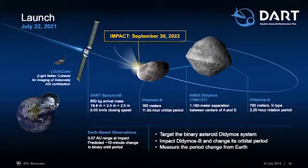And Didymos is actually two asteroids, a binary asteroid system, or a double asteroid system, if you will, hence the name of the mission, Double Asteroid Redirection Test. And the DART target is the smaller of the two asteroids. So there's a large asteroid called Didymos A, 780 meters in diameter. And then there's a smaller asteroid, this 160-meter Didymos B, that goes around the main asteroid every 12 hours.